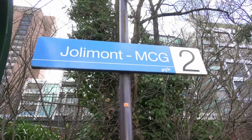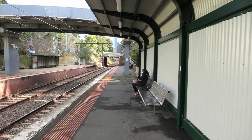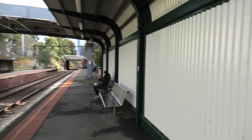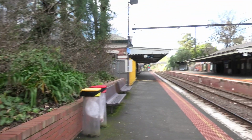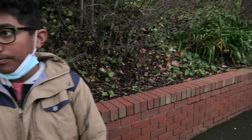So we are currently at Jolimont Station, which is the first station on the Mernda and Hurstbridge lines heading outbound from the city, which is basically right there, where the big building is. And this station opened on the 21st of October 1901, and the station is one of two closest stations to the MCG, which is down that way. And the other one is Richmond.